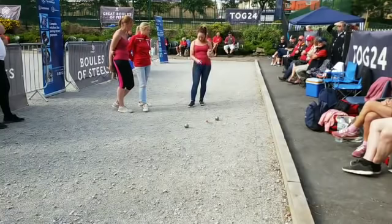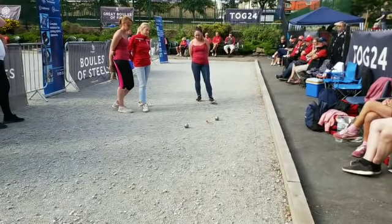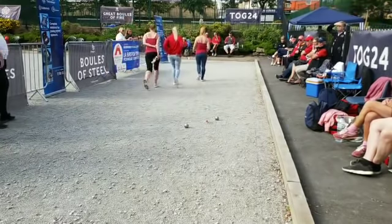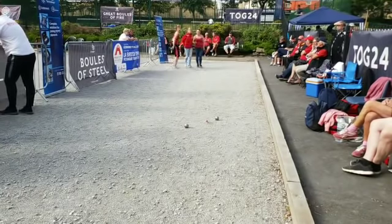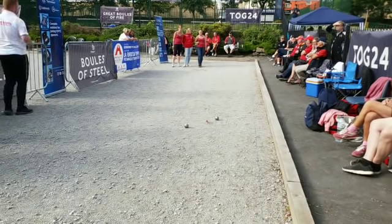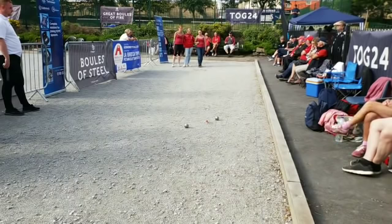Three to come from the ladies. They're thinking shooting a jack. I think that might be an option. 2 chances if that's the case. Trailing by 2. The boys have a point on the ground.